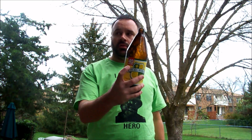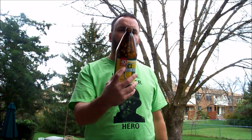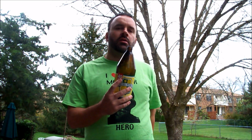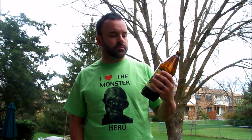I like the big, bold 40 ounces, reminiscent of Country Club and other classic 90s 40-ounce malt liquors. Nowadays, a lot of 40s try to hide the 40 ounce. This embraces it, as you should.